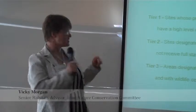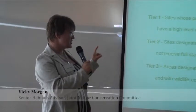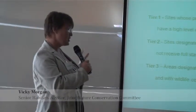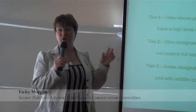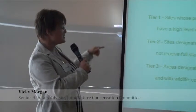particularly under something we have in Europe called agri-environment schemes. And then tier 3, which are actually much bigger, are areas designated for landscape, cultural and recreation purposes. They do have a statutory purpose for nature conservation, but it's not controlled as tightly as in tier 1.